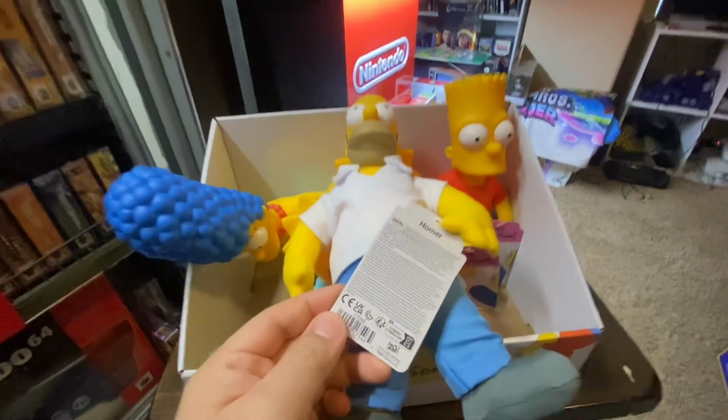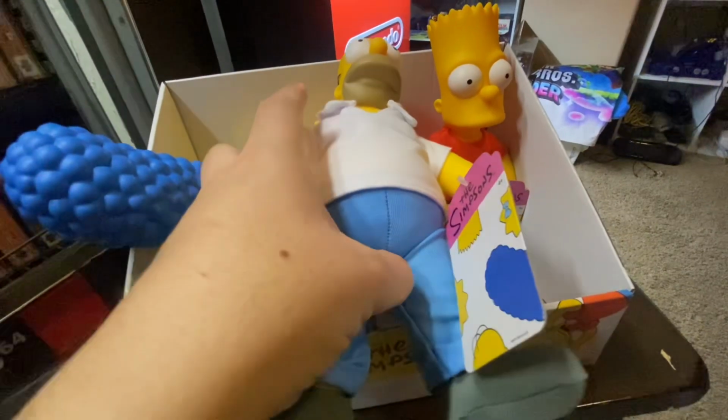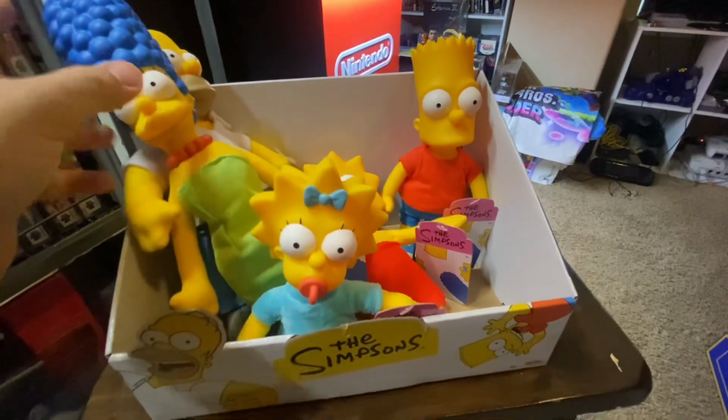They each do come with their own SKUs, so you should be able to order them online from Target and Walmart. So just keep a lookout at Target.com. You can even get an alert when they do pop up, but I've seen Marge and Maggie pop up online at Target.com.